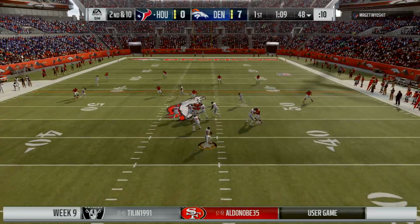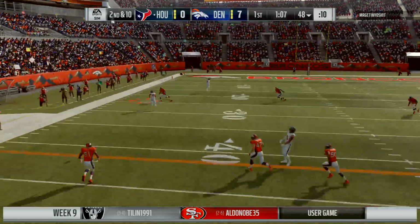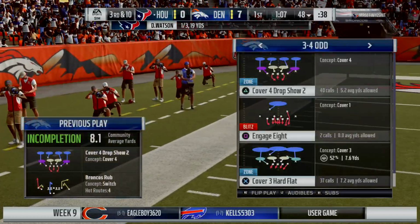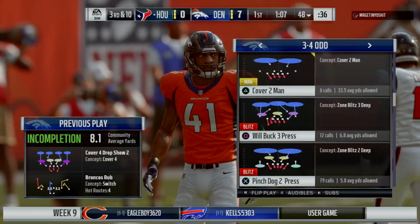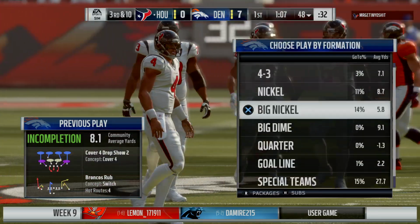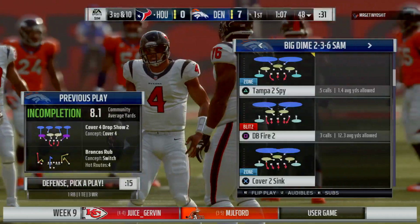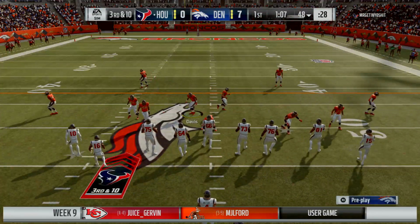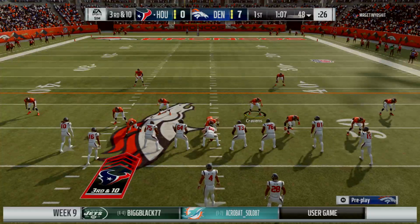To throw on second is Watson. And that is incomplete. What I loved about meeting with these coaches before the game is we didn't even have to ask any questions. They told us that they were going to be aggressive and push the ball downfield. They weren't successful on that play, but look for them to try it again later. An incomplete pass on second down. That muddles things a little bit here. This is 3rd and 10.